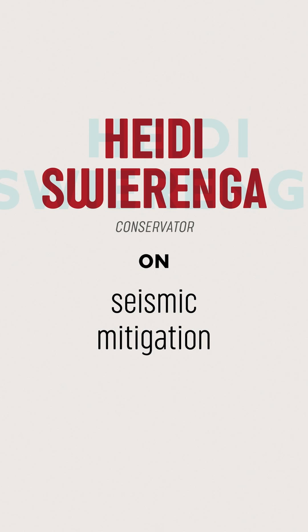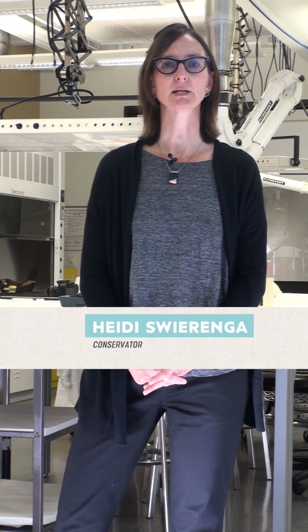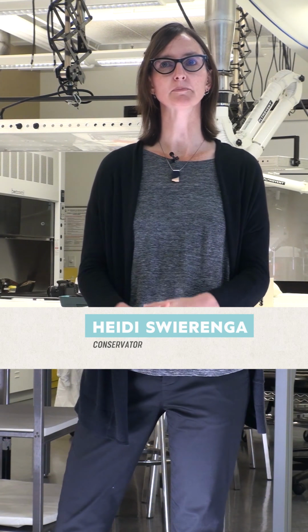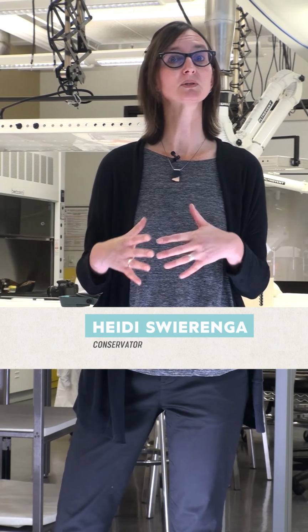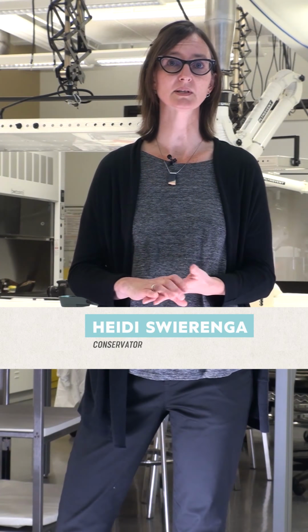The seismic mitigation work that we do in the museum extends far beyond the totem poles themselves in the Great Hall in this project. It's actually work that we've been doing for decades here. And we treat the collection basically by object types. So if you were to go into storage, you'd see a bunch of different solutions depending on if it was a ceramic, depending on if it was a mask, and where an object sits within the compacting storage unit itself.